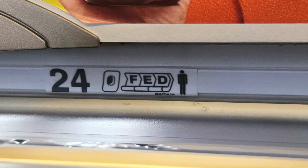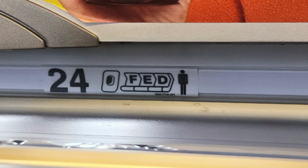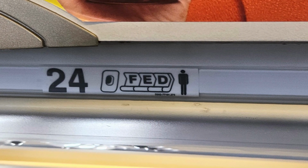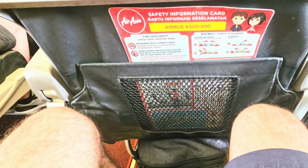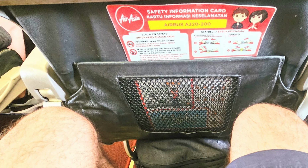Now let's take a look at our seats in row 24, seats D and F. First, let's do the legroom test. And the good news is, our knees did not touch the seats in front of us, and I had just about enough room to fit my 25-liter bag under the seat.